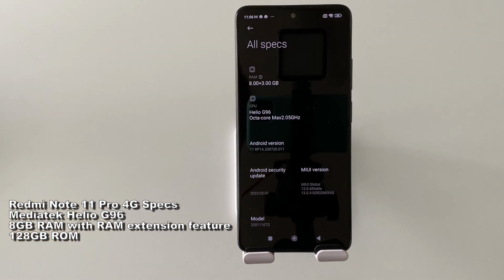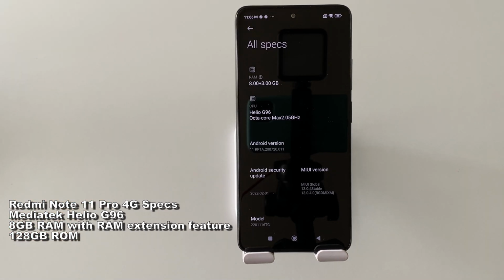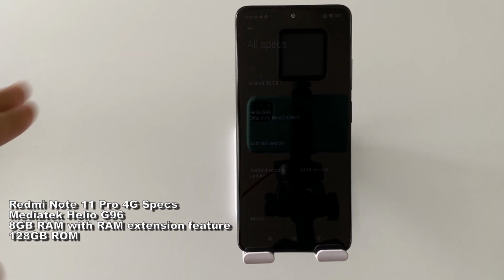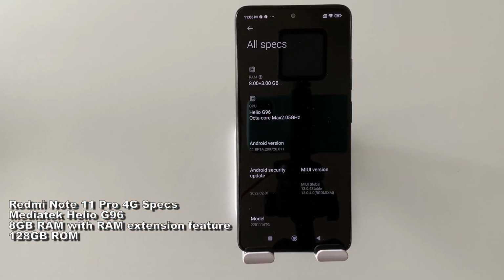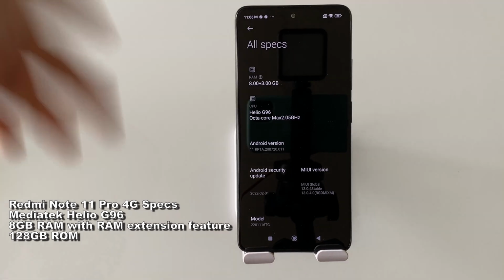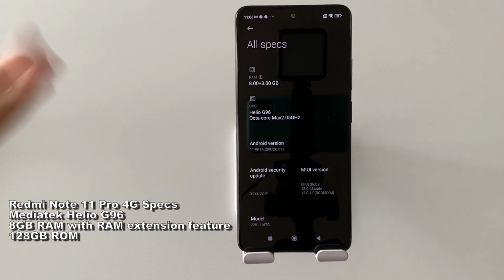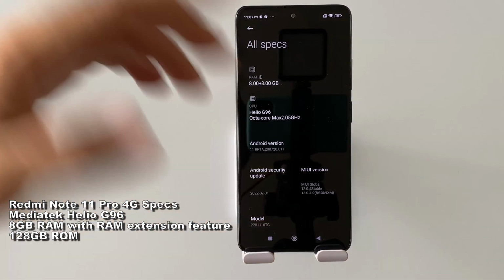Overall, I would say the performance here for everyday usage, the Helio G96 is pretty much okay, even though it's a little bit dated chipset. The 8 GB RAM here is plentiful enough. It's really smooth for everyday operation, and with the RAM extension feature on this device, I think you can expect this device to last at the very least 2 to 3 years for your everyday tasks, taking your photos, or perhaps some gaming on this device. So yeah, really not bad.